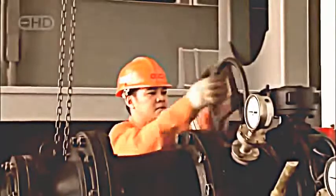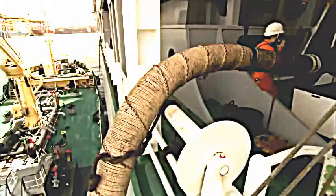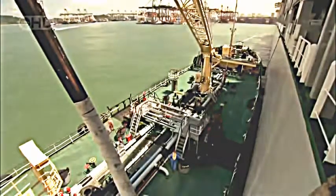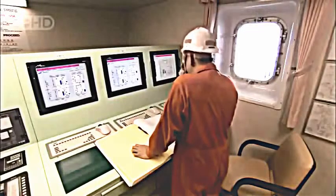Today, they're taking on nearly 7,000 tons. It's an operation that will take over 6 hours. With the price of fuel around $280 a ton, this little trip to the gas station will cost the captain nearly $2 million.